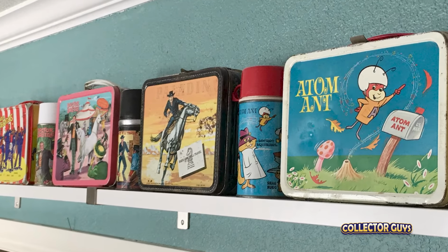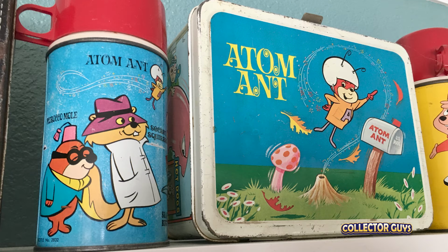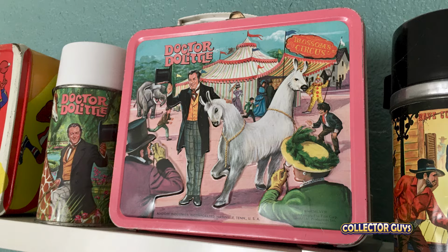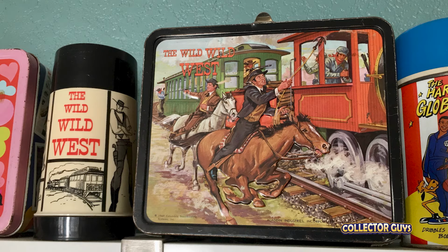Now we're in our family room, and I have a number of vintage lunchboxes in this room among other collectibles that we have. So as you can see over this doorway here, we have a number of very desirable lunchboxes, starting with Atom Ant, the first cartoon I ever remember watching on Saturday mornings when I was a kid. Have Gun Will Travel, classic Western. One of my favorite movies when I was a child, Dr. Dolittle. Another great cartoon, a lot of memories, the Harlem Globetrotters. And who could forget the Wild Wild West?